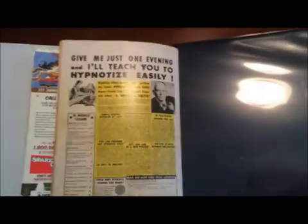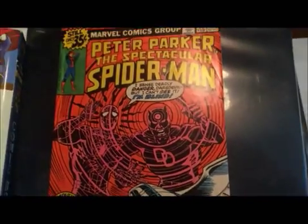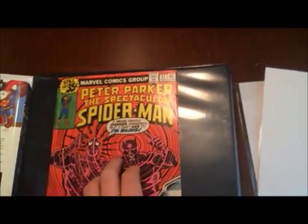All right, next book coming up. I hope you like what's happening here. This one I got because it's Frank Miller's first work on Daredevil. So let's take a look inside.